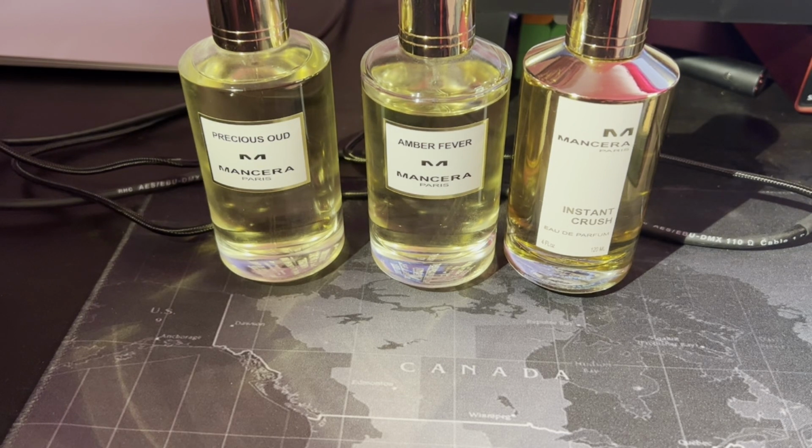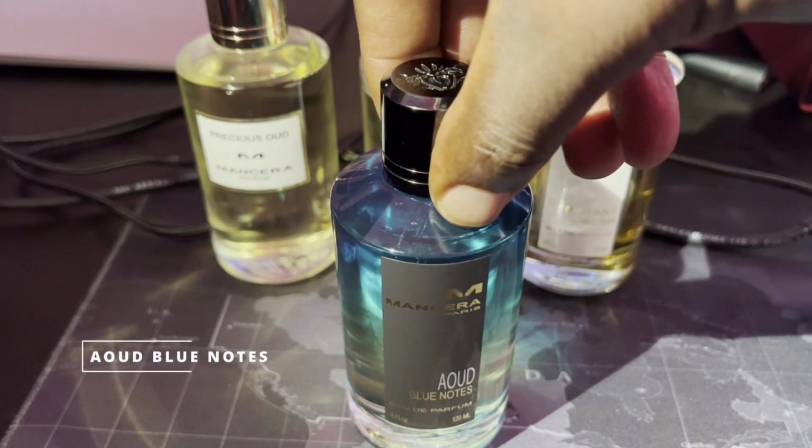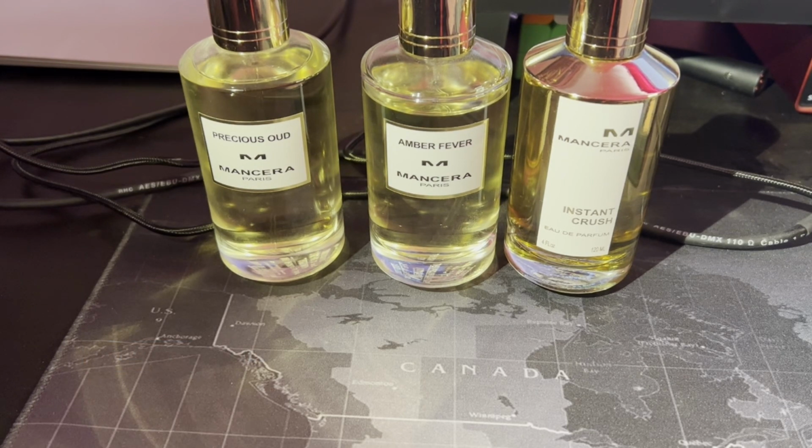The next one that I'm gonna talk to you guys about is Aoud Blue Notes. Now, not many people wear this or are even aware of it. It has fruity notes, lemon, green notes, mandarin orange, bergamot, violet, orris root, rose, ylang ylang, patchouli, gaiac wood, leather, amber, sandalwood, and Madagascar vanilla. It's quite a unique scent.